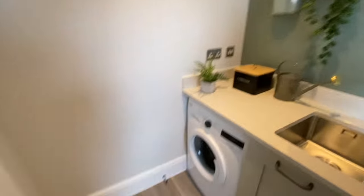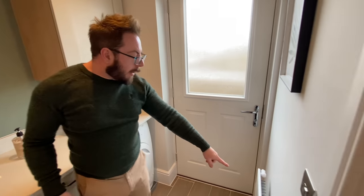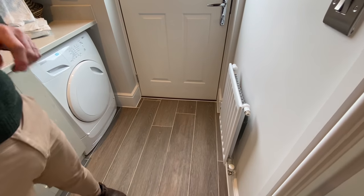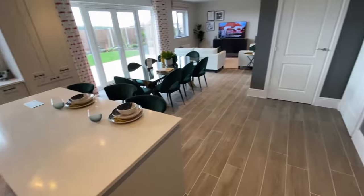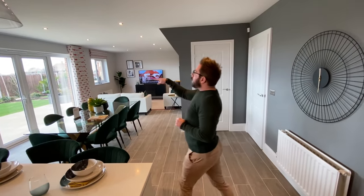As well. Is there anything? Maybe. No, nothing but behind. You could put some coats, actually. If you're coming in to the utility from the side, you can quite easily store some coats. Radiator as well. Keep it nice and toasty. It's the same floor all the way through. Nice and light and bright. I'm just not over this room. It's gorgeous.